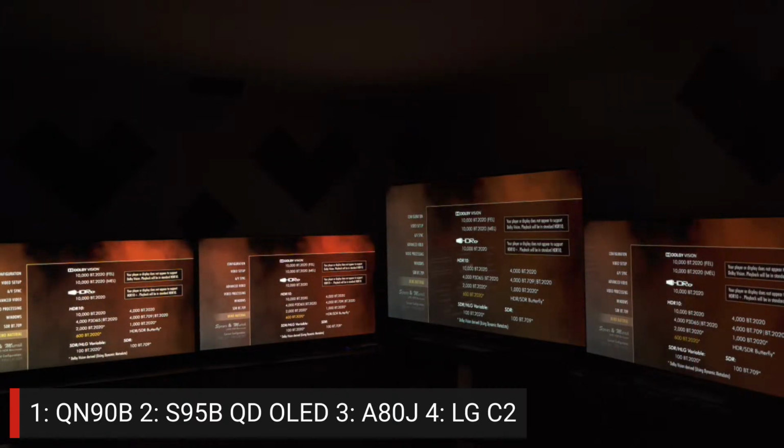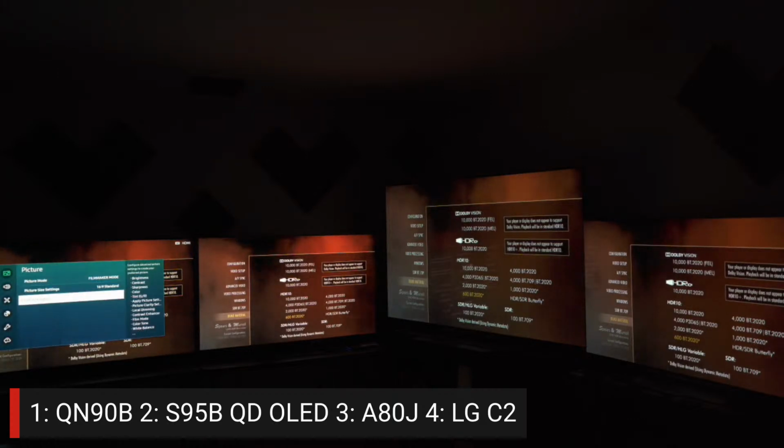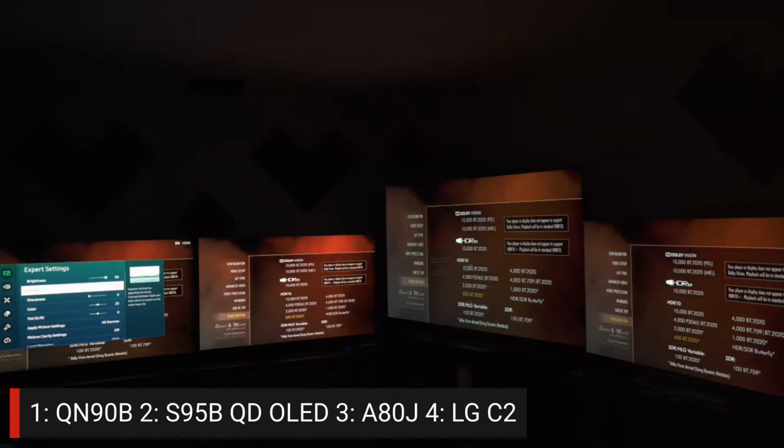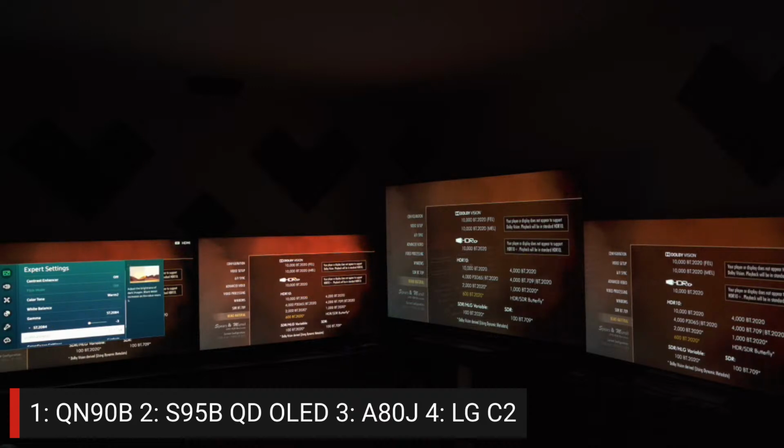And Samsung should be filmmaker mode for the QN90B. Yeah, or then movie. Which one did you use? Filmmaker. Okay. And then high, off, warm 2.